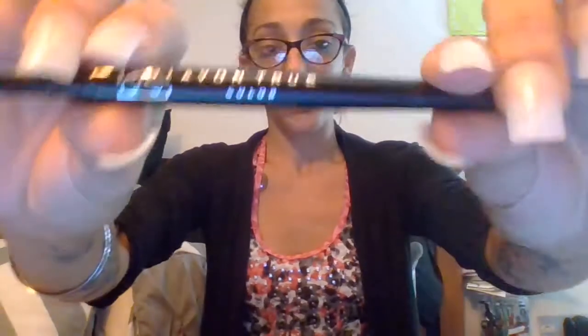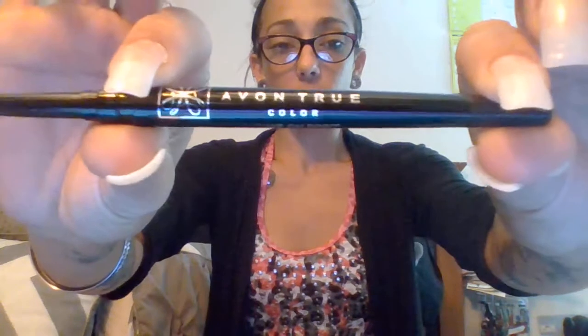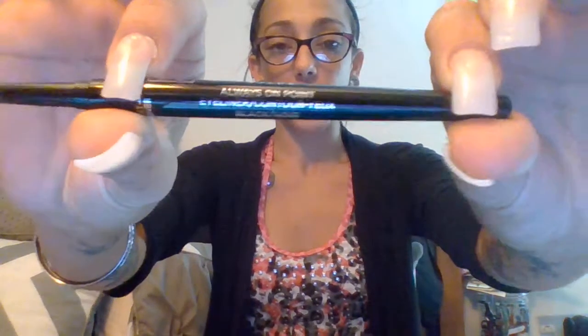After I put that on, while I let my mouth just enjoy it, I move on to my eyeliner, which I don't want to put upside down. I am using the Avon True Color, always on point, because this little pencil is incredible. So I'm going to show you this part, right? Check it.